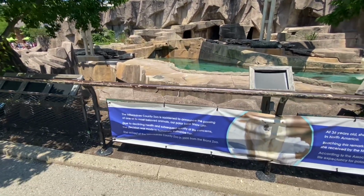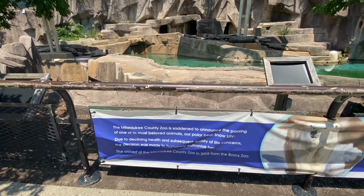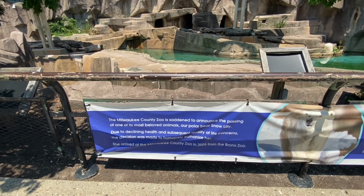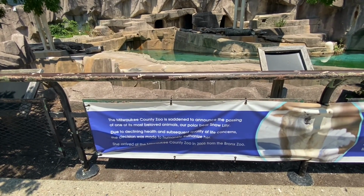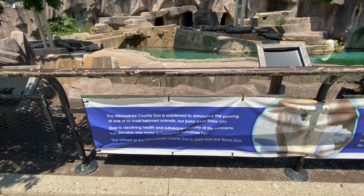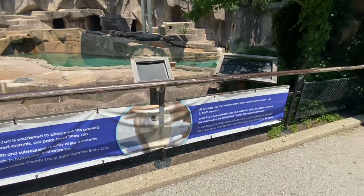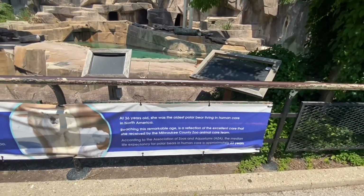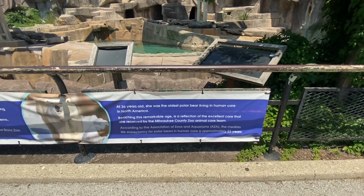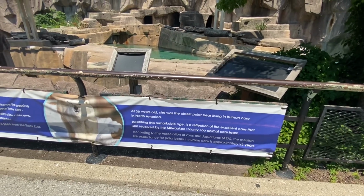And sadly, the Milwaukee County Zoo is saddened to announce the passing of one of its most beloved animals, our polar bear Snow Lily. Due to declining health and subsequent quality of life concerns, decisions were made to humanely euthanize her. She arrived at the Milwaukee County Zoo in 2005 from the Bronx Zoo in New York. And it goes on to say, at 36 years old, she was the oldest polar bear living in human care in North America. Reaching this remarkable age is a reflection of the excellent care that she received here at the zoo. And there you have it.